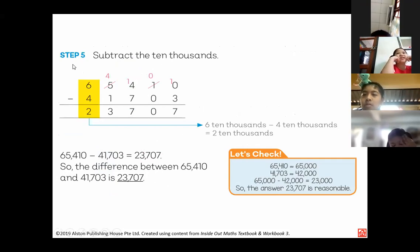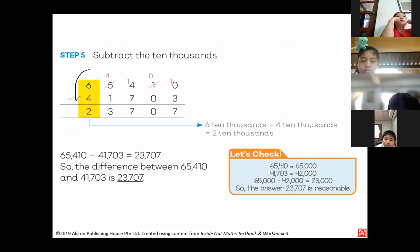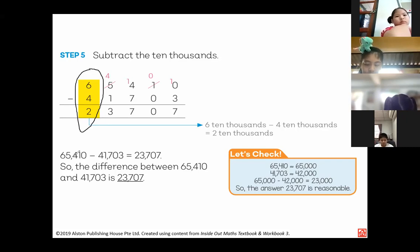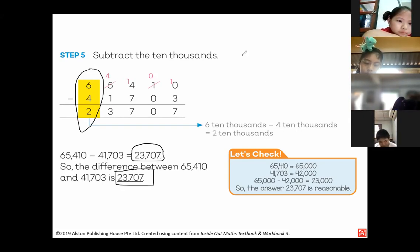So this is the last step, subtract the 10,000s. The numbers in the 10,000s place are over here. So all we have to do is simply subtract 4 from 6, that's 2. So the answer for the problem, 65,410 subtract 41,703, would be 23,707. So the difference between 65,410 and 41,703 is 23,707.